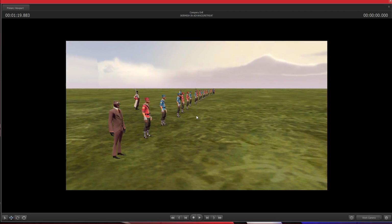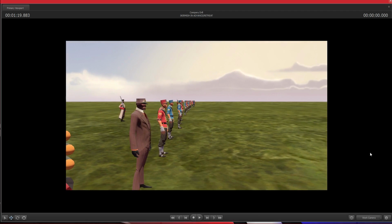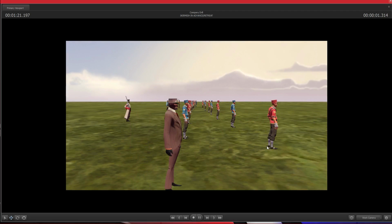The captain may wish to advance the company and continue firing. There's no specific command for this. It's been said a couple of ways. He might say forward march or advance while firing. The most common command that I heard when I was reenacting was skirmish in advance, march, or skirmish in advance, commence firing. And at that point, the front rank man would fire, and then the rear rank man would move forward.